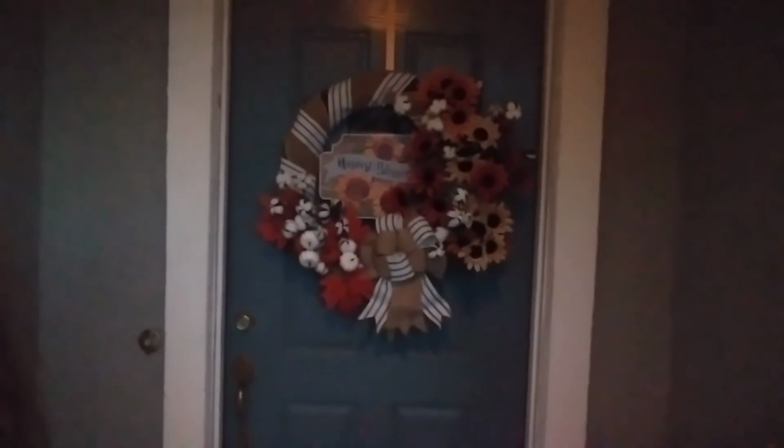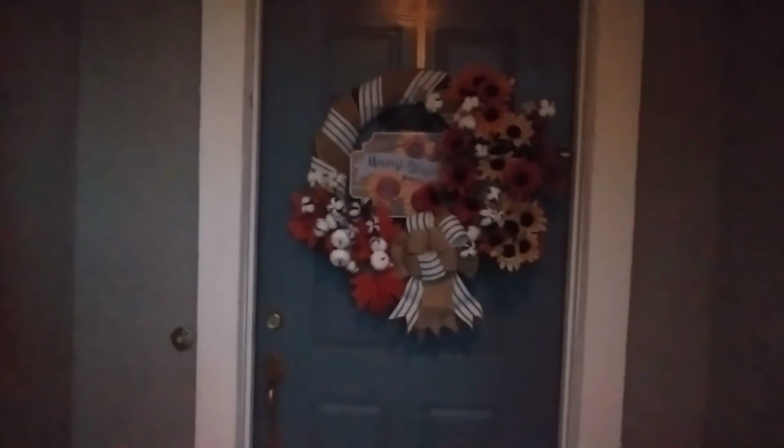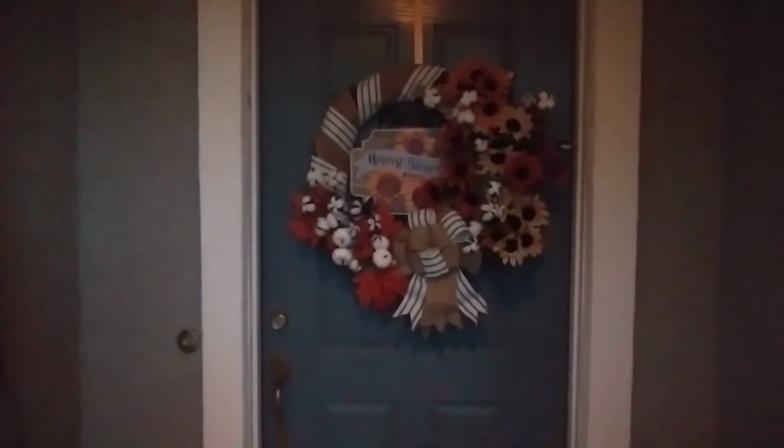Okay guys, it's like dusk out here. So as you can see, it fits my door and I love it against the blue door. I'm going to leave the sign. It is a lot on that wreath, yes, but I absolutely love it. I think it gives a huge pop, and I stood out in the street already and you can really see it with that rust orange and then the ticking ribbon. So I love it, you guys.